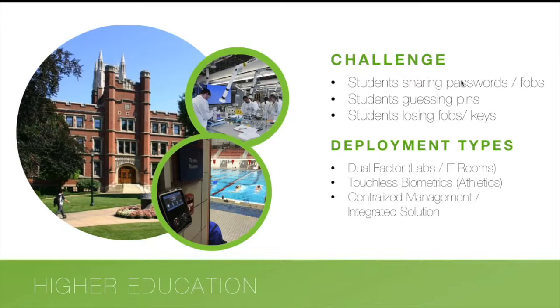And they do this for a couple of reasons. One, to make it convenient for their athletes to access things like locker rooms or facilities, the gym. And it also becomes a really great recruiting tool for a lot of these universities. You bring a prospect through your facility, and just the idea of never having to carry a fob and the exclusivity of using your biometrics to access this becomes a great selling point. So there's a lot of opportunity there.